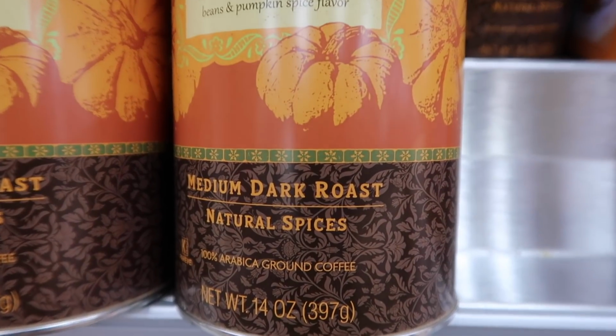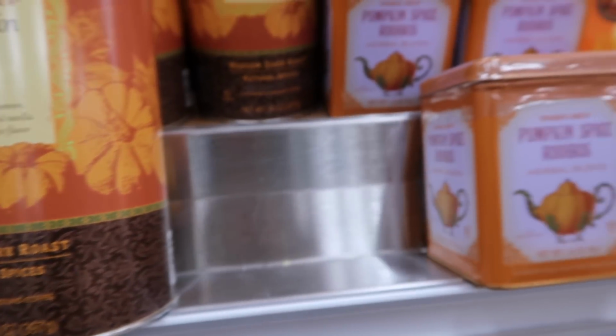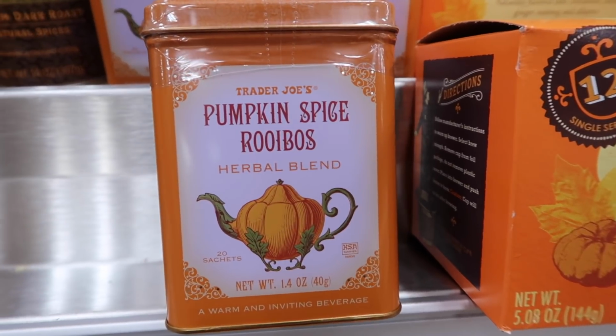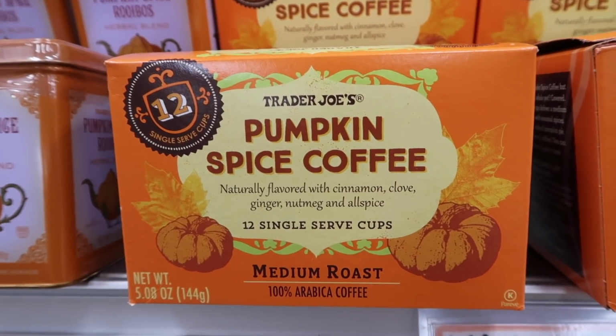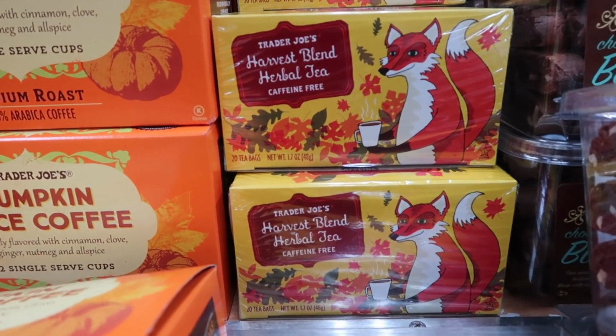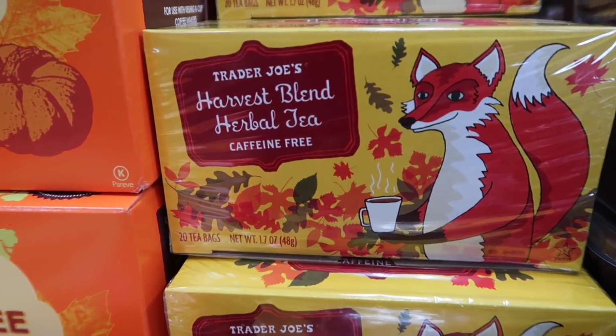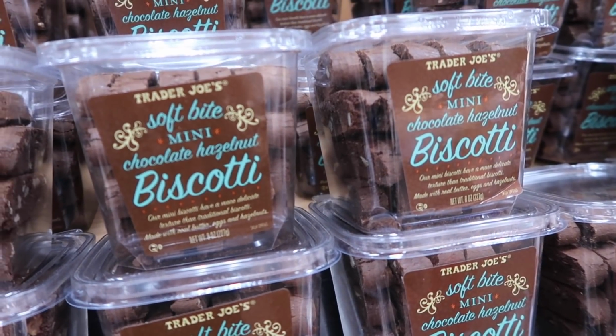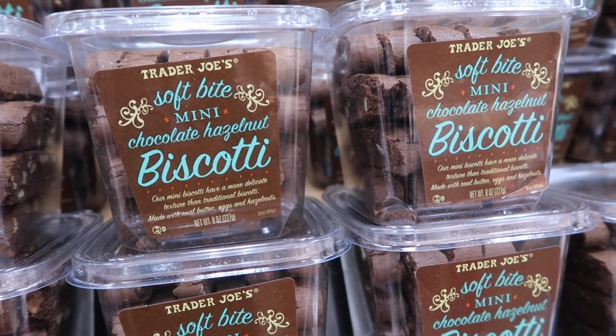Now remember, this stuff is already ground. And then I found a pumpkin spice herbal blend, rooibos, I believe that's how you say that. Then we have some pumpkin spice K-cups, which I think I'm gonna have to try. And I would buy this tea just based on the cute little buddy right there. More biscotti, usually too crunchy for me.